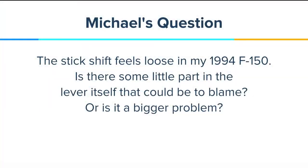Michael says, the stick shift feels loose in my 1994 F-150. Is there some little part in the lever itself that could be to blame, or is it a bigger problem? Well, I'm assuming this is a 5-speed, 4-speed, 6-speed on the floor, probably a 5-speed, okay? And the shifter linkage did have some plastic bushings in them, okay, and stuff.